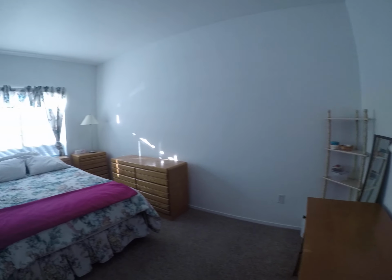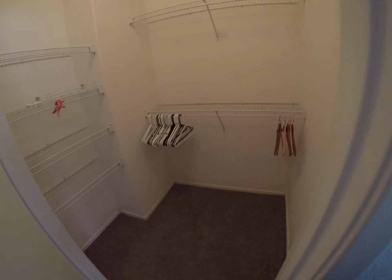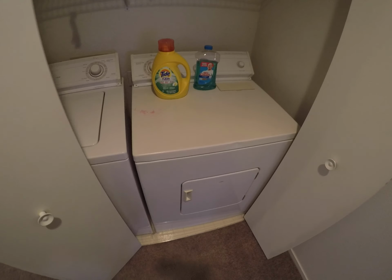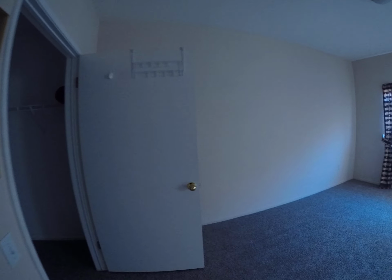Replace this blind. This is a surprisingly large room. And decent closet. Replace that flooring with tile, $5 a square foot, really small area. This is a nice size room as well.